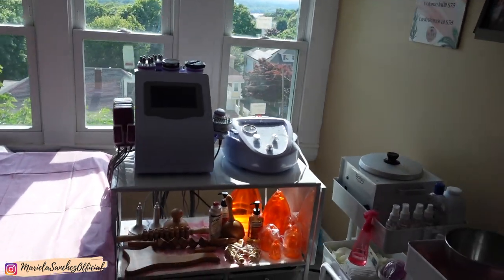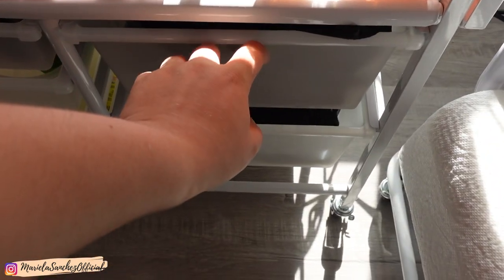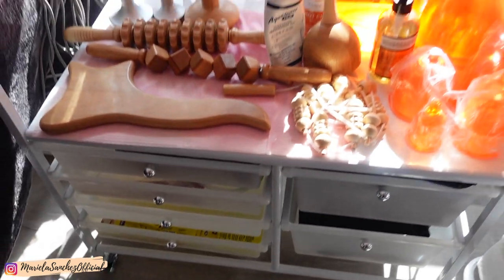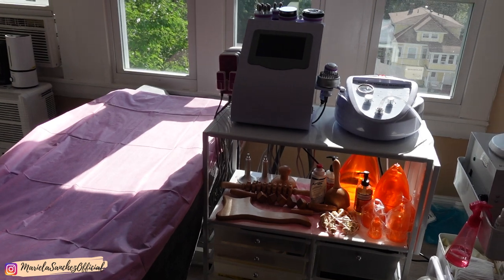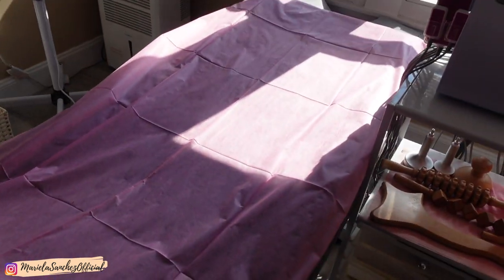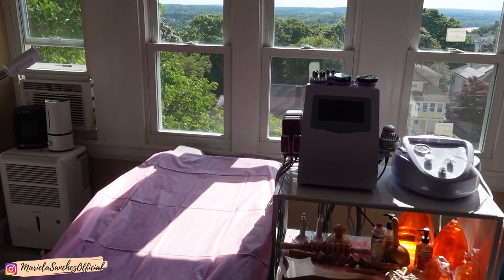So I already have my machine on. I also have some bras and underwear in here, but I do tell them to wear sports bras and stuff like that. So basically the way that you set up is you move the machine next to the bed, you turn it on. If they don't have something comfortable to wear, you would put it on top of the bed, walk out of the room so they can get ready, and then when they come in, you start.